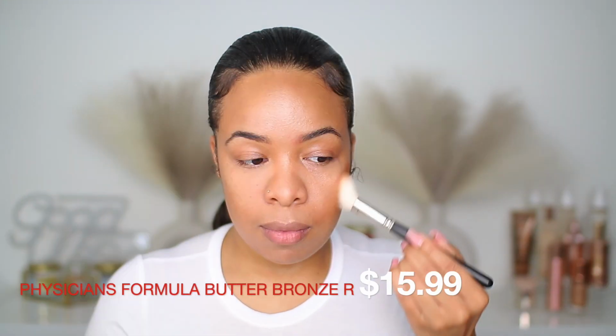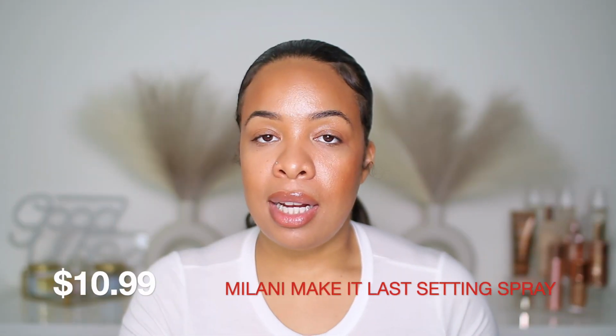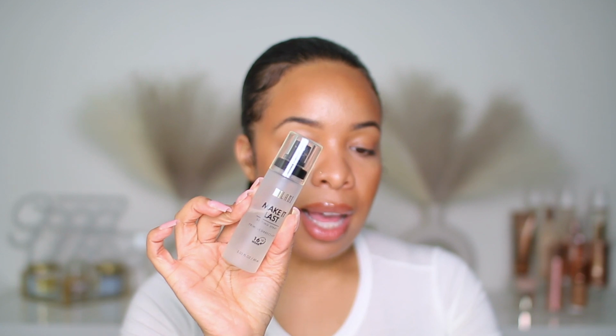The rest of my drugstore products that I finished off my face with was the Butter Bronzer in Sunset Bronze. I finished off the face with that using my MAC 109 brush, and then I proceeded to set it with the Milani Make It Last setting spray. That is a really good drugstore setting spray. As you guys can see, I have gotten a good little use out of this bottle. It is like halfway done. I wanted it to kind of hold and see if this will last me and give me some lasting power, because I do tend to be a little combination, so my T-zone can be oily.